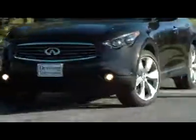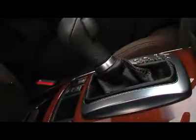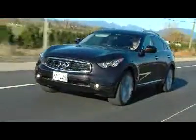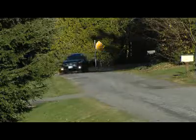We wish we had the V6 to try because it'll be the volume seller in the FX. And since we like the old FX35 so much, the new, more powerful model will not disappoint most drivers. This V8 is a bit of an overkill for most buyers.